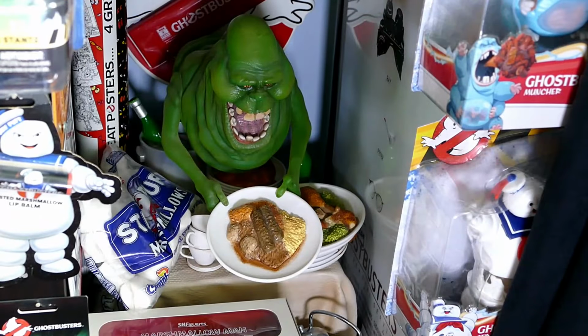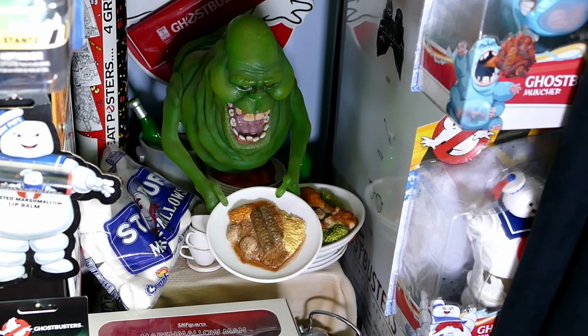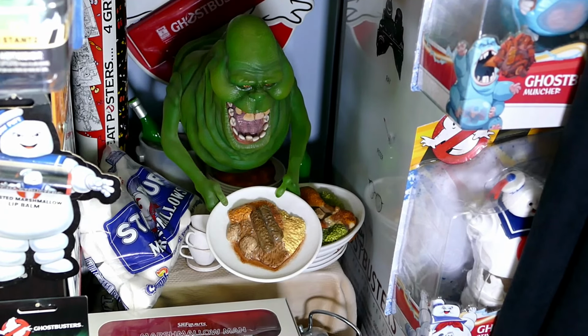I really like this quarter scale Slimer statue made by Hollywood Collectibles, just eating food from the cart in the Sedgwick Hotel. They did also make the 4 Ghostbusters themselves, which I do have, but unfortunately due to space they are boxed up at the moment.